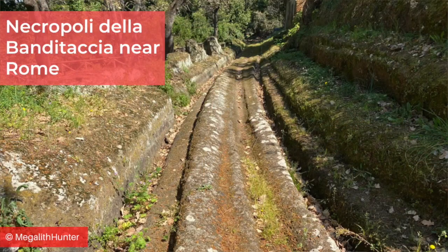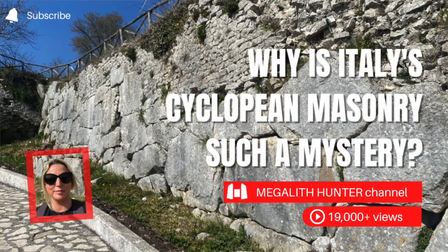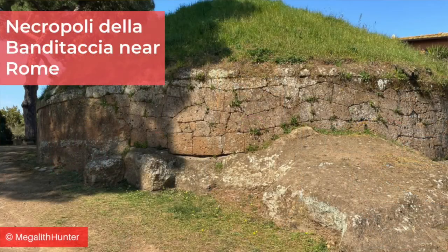They seem to be contemporary with the tombs, which date to between the 9th and 1st centuries BCE. But as I mentioned in my video, why is Italy's Cyclopean masonry such a mystery? I noticed that parts of the round tombs or tumuli were built out of Cyclopean walls, which made me wonder if the site was an earlier megalithic settlement reused by the Etruscans.